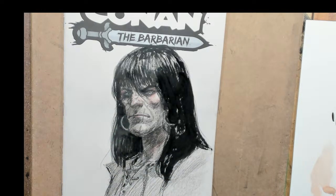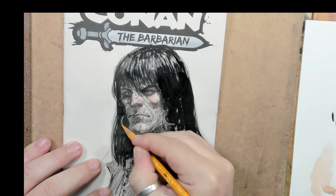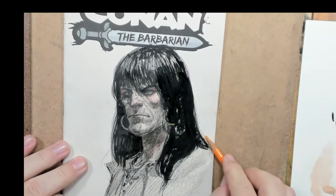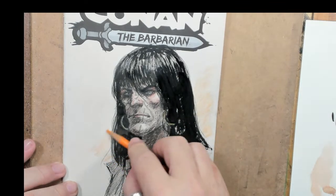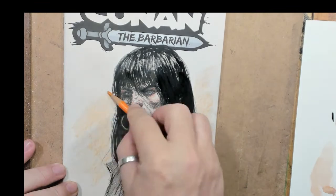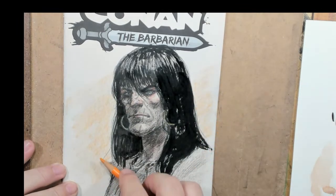And I think I know what I'm gonna do. These should go nicely. Hopefully some of this color showing up.